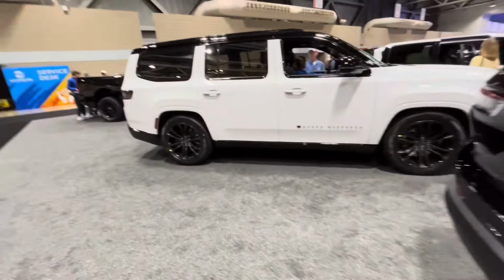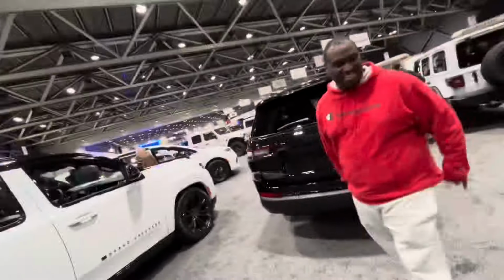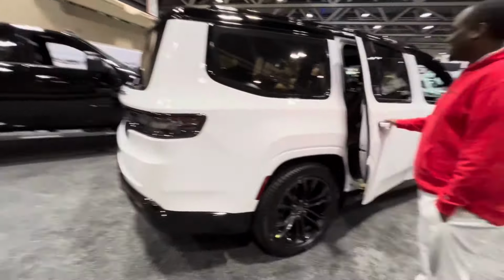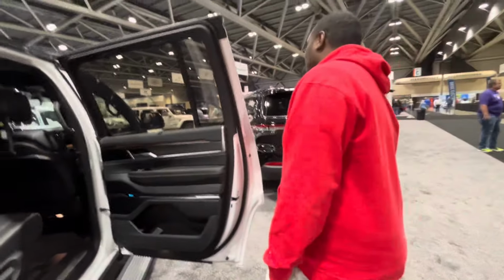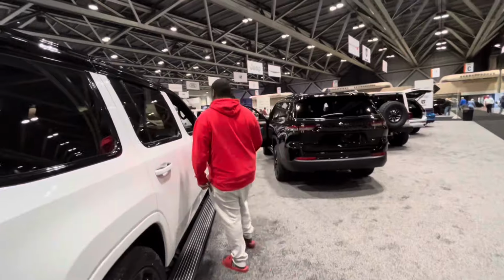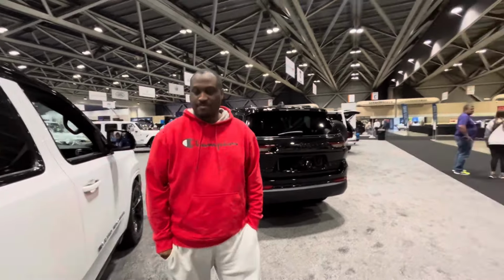I do not like the Wagoneer. I don't know, something about it. It's super long. I was just saying it. I didn't like it. Oh, the Wagoneer has TVs. It's just really huge, like a rectangle. Well, he's starting to like it now, after he just talked about how it looked like a big box.